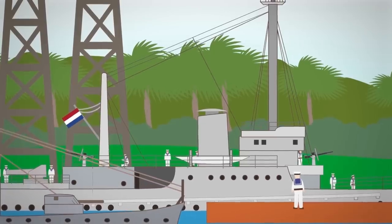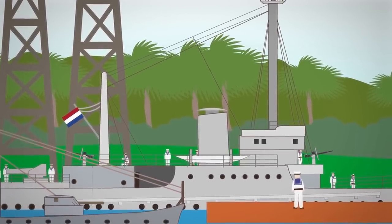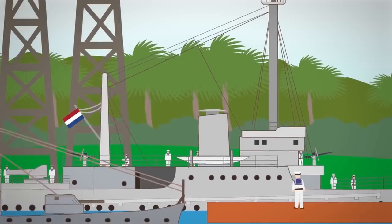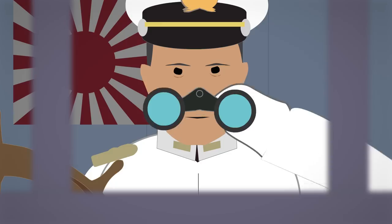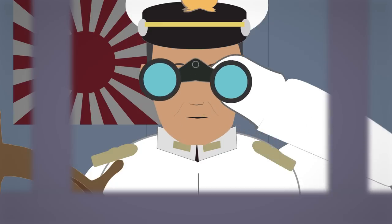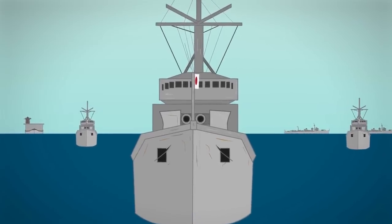The minesweeper belonging to the Royal Netherlands Navy was stationed at Surabaya in the Netherlands East Indies, along with several other ships when the Japanese forces were sweeping through the Pacific and crushing the Allies. By February 1942, the situation was growing critical as the Japanese were approaching closer and closer.